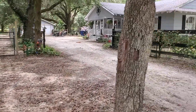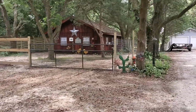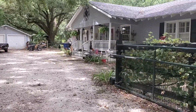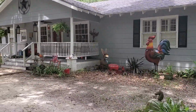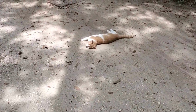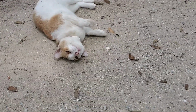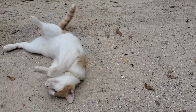And yeah, we're gonna walk over. Dexter! Okay, they're barking at the cat. So here's the house that y'all saw in the last video as well, probably on the first video too. But this is one of our outdoor cats that they're barking at. Butterscotch, that's her name. I don't know why we call her that, but she just loves being pet.